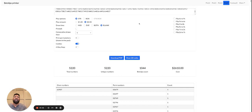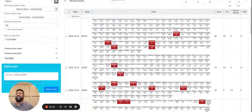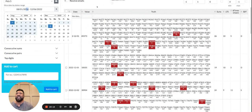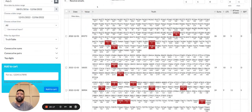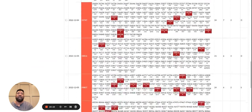The only thing with pick 5, because I would normally say go use the unique tool, but there's not a lot of data with pick 5 yet. I'll go over to this tab. The Pick 5 game has been around since 2016, so there's not a lot of data to do the unique feature. If there were, then I would have chosen that. But again, family, you're ROI positive.